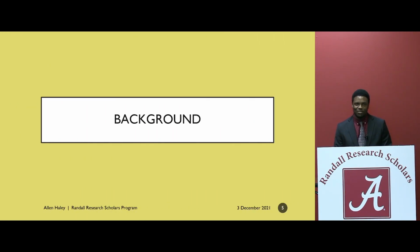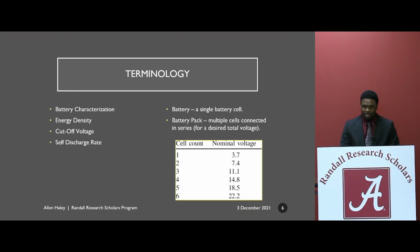Before I continue, I would like to clear up any possibly confusing terminology. Battery characterization. This is the process of determining the characteristics of a battery without having to completely charge and discharge it under a variety of conditions. Energy density. This is the amount of energy per unit weight of the battery. Cutoff voltage. This is the lowest voltage that a battery can be discharged to without permanently altering it, based on the manufacturer ratings. And self-discharge rate.